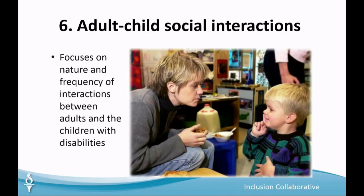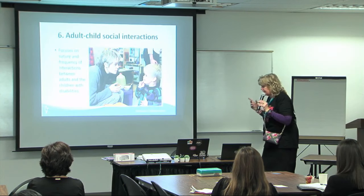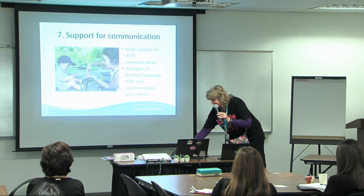And then there's looking at adult-child social interactions, and this is the one where you go back and forth and have to keep track of sustainable reciprocal. So it focuses on the nature and frequency of interactions between adults and children with disabilities. And again, they'll look at back and forth and back and forth. They also measure whether it looks like you have that feeling of they enjoy each other. Like the adult is actually finding out more about that child and having more deeper conversation. So it's a fun one to watch.